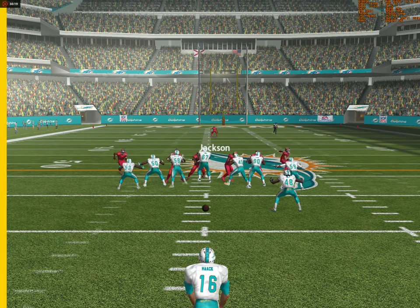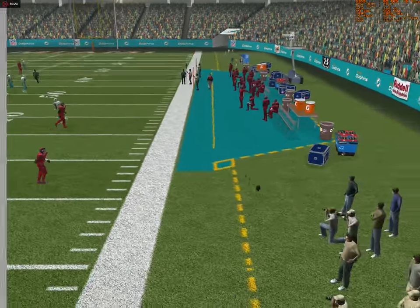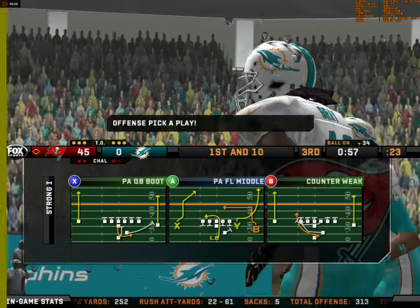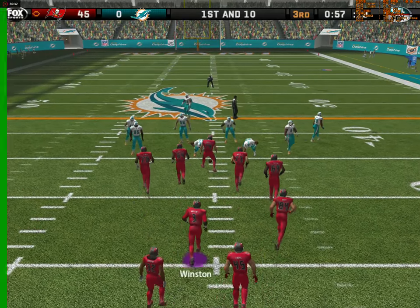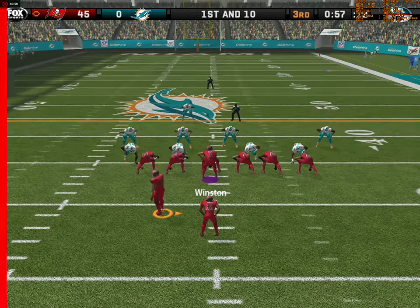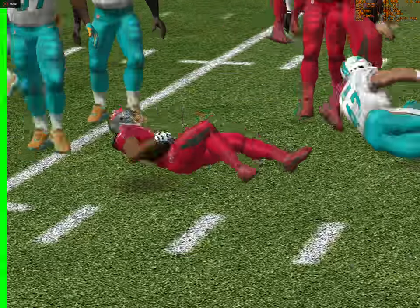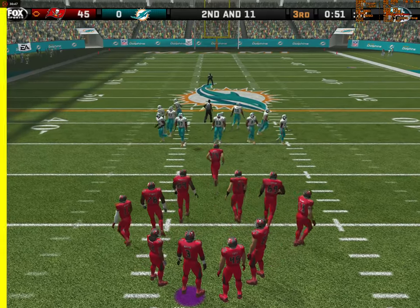Jackson sets up to run back the punt. They'll spot this one where it went out. So they have first and 10 here. Miami comes out in a 46. Number three sends a man in motion. And the counterplay, he's brought down behind the line for a short loss. The running game's not been a factor all day.